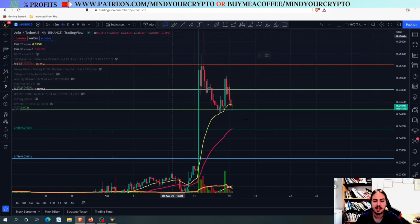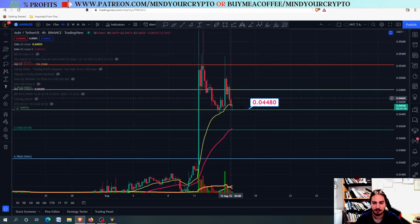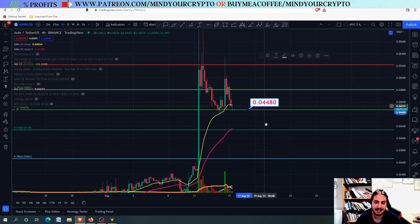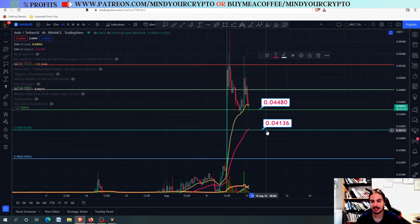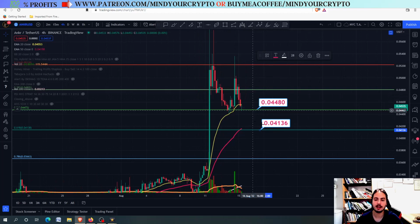Fibonacci level. If we get passed down the 0.5 right here, we are going to face first the 0.4243 that we talked about before, and after we are going to meet the 0.041. So expect a huge correction coming in, losing this line and losing the line that we talked about before. Losing this support level will get us all the way down.